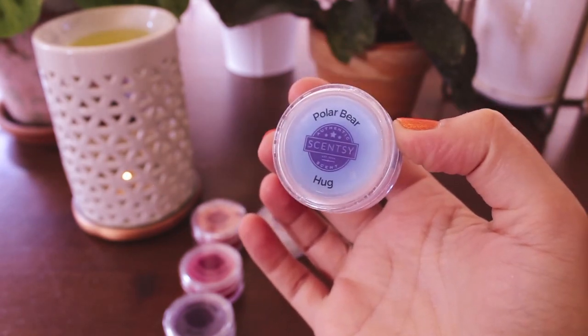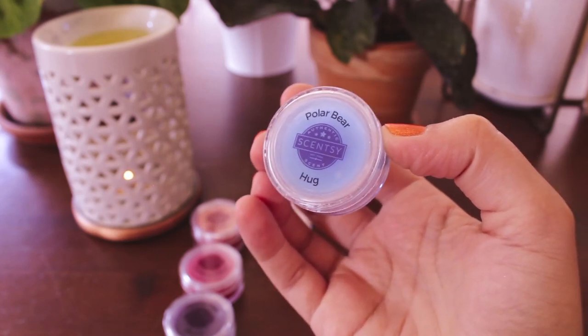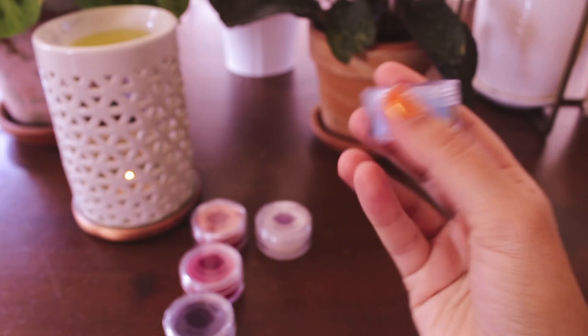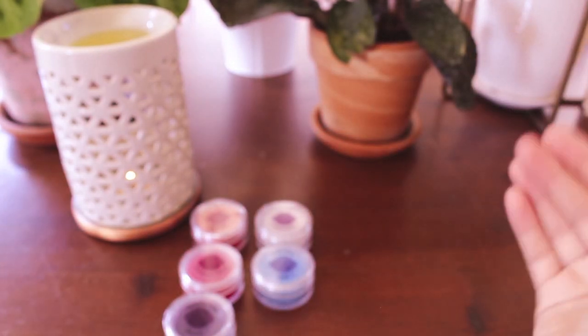If you haven't tried this before, you should try it. It's very unique to Scentsy, and I think it's a great scent. But like I said, it's not super strong, and it's one that I would use in my bedroom for a smaller space, but very beautiful scent.